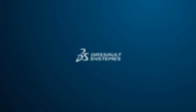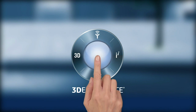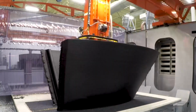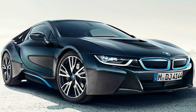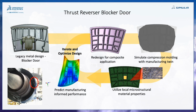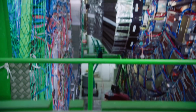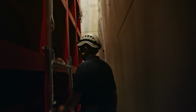Now let me turn to examples of the power of the digital twin with 3D experience with 4 examples. 3D printing of the tallest additively manufactured structure in the world, lightweighting electric automotive vehicles for the future, weight and cost reduction of thrust reverser blocker door for a gas turbine jet engine, and virtual twins of the Large Hadron Collider support structures for CERN.